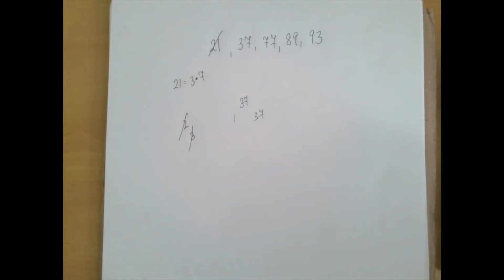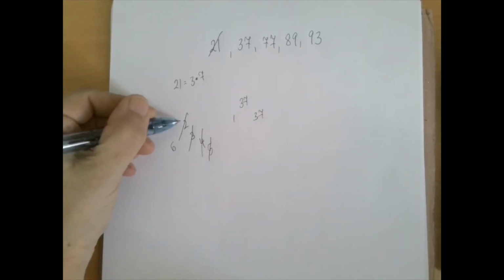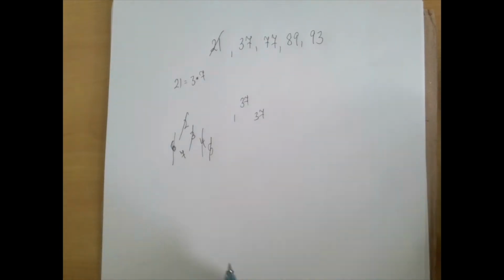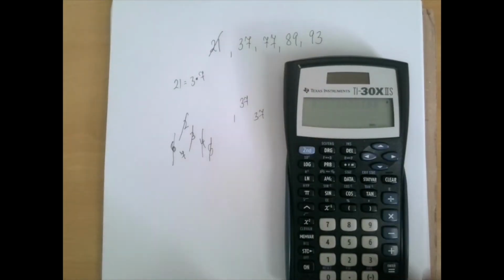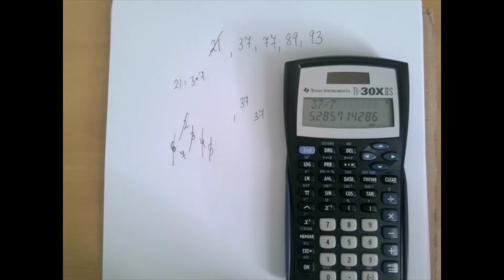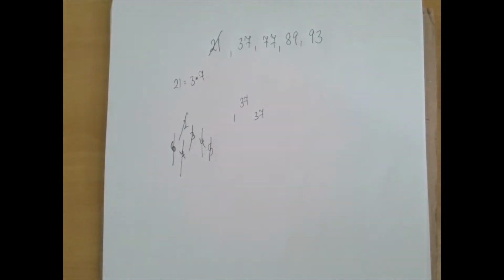4 is not going to be a divisor if 2 wasn't. 5, the last digit is not 0 or 5, so that's out. 6 is not possible because if a number is divisible by 6, then it's divisible by 2, and that's not possible. So we roll up to 7. 7 is not a divisor because 7 times 5 is 35. Or alternatively, if we use the calculator and 37 divided by 7, we do not get a whole number. That means that 7 is out. Actually, we're done. This number is a prime number.